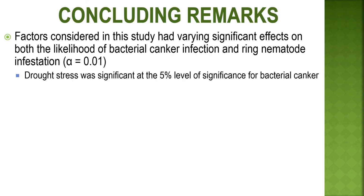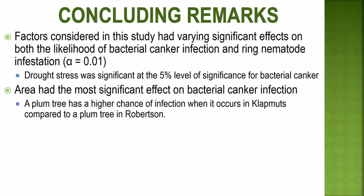Just some concluding remarks. The factors considered in this study, though not extensive but important for initial consideration, were found to have varying significant impact on both the likelihood of bacterial canker infection and ring nematode infestation. Drought and area seem to have the most significant effect on ring nematode infestation and chances of bacterial canker infection. I suppose this speaks to the various climatic conditions that these plum trees are exposed to at any given moment, which may become conducive for disease development.